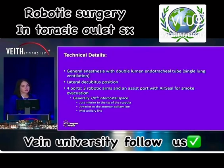These cases are done under general anesthesia with a double lumen endotracheal tube and single lung ventilation. The patient's positioned in the lateral decubitus position, and we typically use 4 ports, 3 robotic ports and an assist port for smoke evacuation. Generally speaking, we place our ports along the 7th or 8th intercostal space, but we take into consideration the general shape of the patient's chest wall.